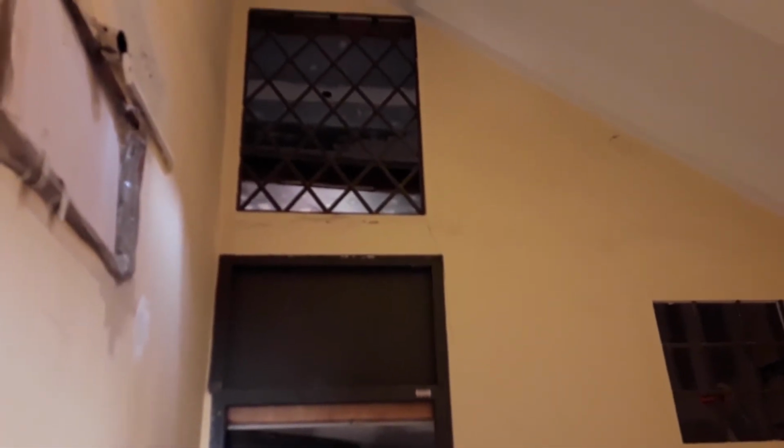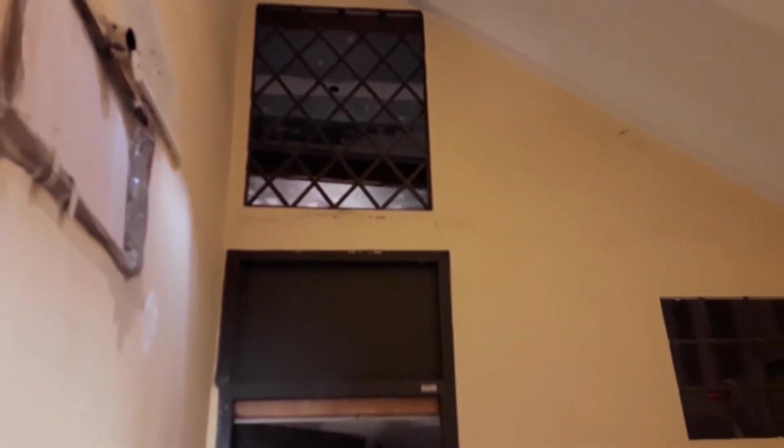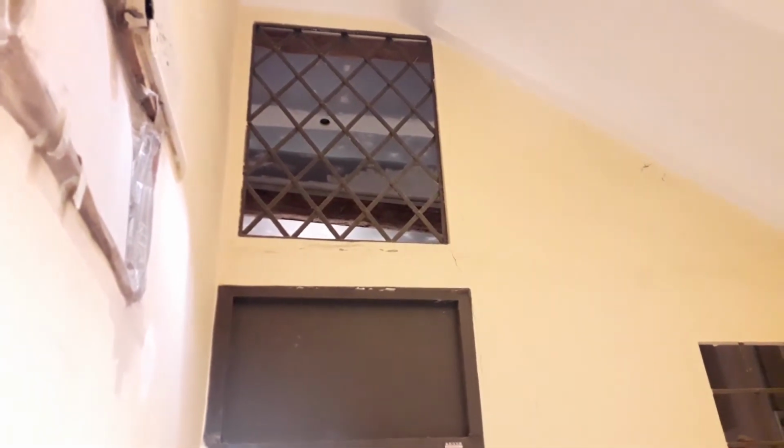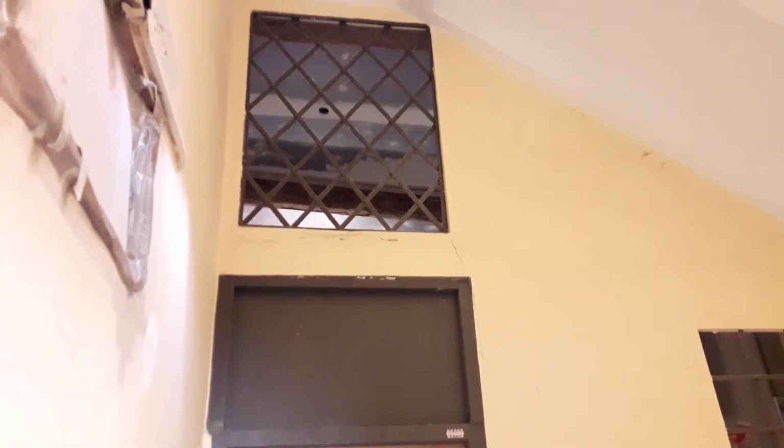And as you can see up above, that's the window we're looking at. That's up on the mezzanine. The lights are on upstairs, but they're kind of dim. Let me see if I can give you a little more light here. There you go. So you can see the ceiling up there that we've been drywalling and the big beam. So again, this is over the entry door.